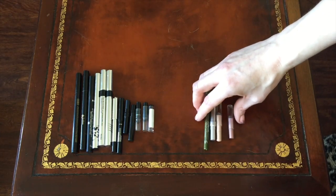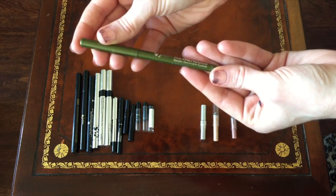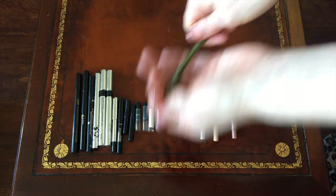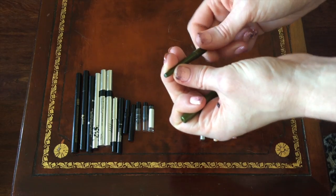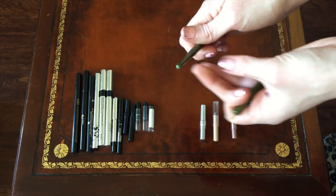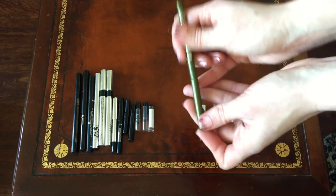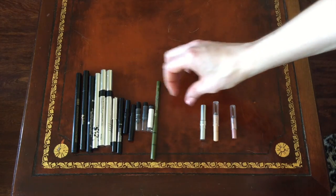Onto the colored eyeliners, I have one from Jordana here. This is the Metal Rocks Metallic Retractable Eyeliner in 01 Green Envy. This was a pretty nice one. I think I had this in my Finish 5 by Cinco de Mayo challenge, but it was a really pretty green shade. You can see there it was a little bit metallic. It didn't go on the waterline very well, but it worked on the upper lash line.